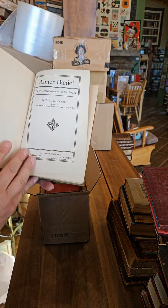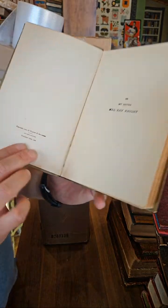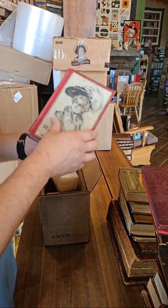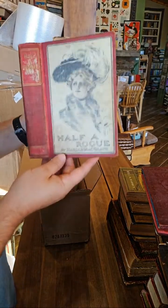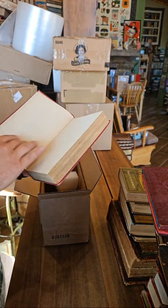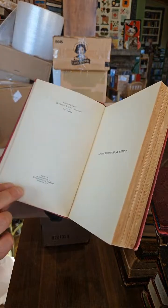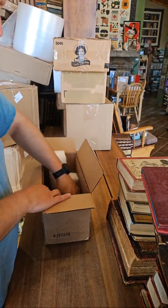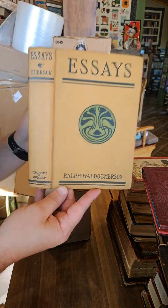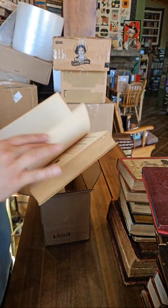Here we got Abner Daniel by Will N. Harbin, published in June 1902. Half a Rogue by Harold McGrath, with a color frontispiece. That one was copyrighted 1906. Essays by Ralph Waldo Emerson. Nice little arts and crafts or Art Nouveau emblem there on the front cover.